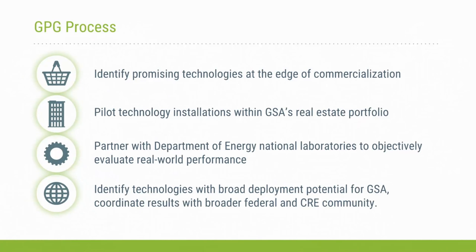Those technologies that have submitted to the request for information are scored by third-party subject matter experts, as well as an internal group of subject matter experts that we call the technical committee. Those with the greatest promise for our agency are then selected for piloting within our portfolio. We partner with Department of Energy National Labs. In this case, it would be Pacific Northwest National Lab, to really ensure that our assessments are objective, credible, defensible.